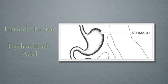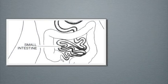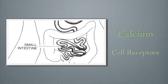Then, in the small intestines, the R protein is broken off by the alkaline environment, leaving only the B12 and the intrinsic factor. From there, it can go through the intestinal wall and into the bloodstream. But if we are short on calcium, which is the carrier, and if we're short on cell receptors, we can be deficient in B12. So it's a pretty complicated process.